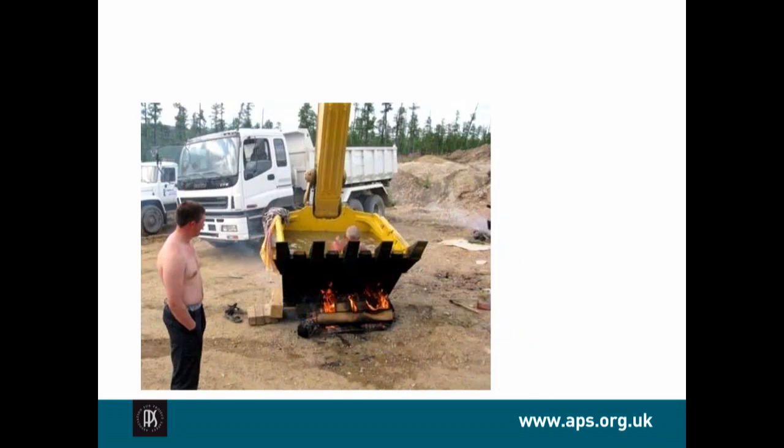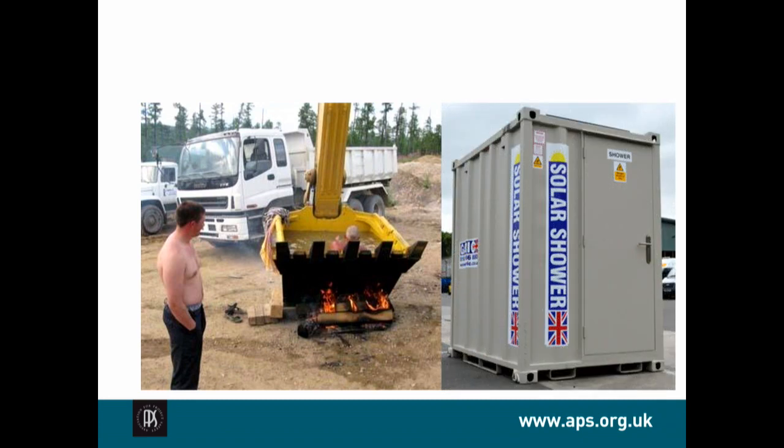And the Considerate Constructors Scheme is upping the standards, so they're expecting showers on site. Again, ingenious, I think, is the best way to describe it. And some of the manufacturers, this is Garrick, and you'll see these up and down the motorway. These have got a little solar panel on the roof so that you've got warm running water. This one actually is a shower unit as well. So it's all doable.